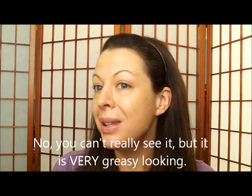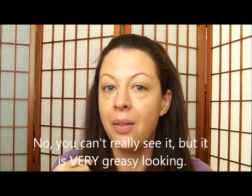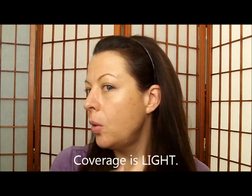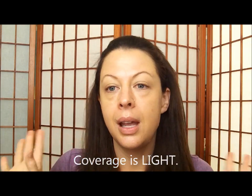So this is how it looks. As you can probably see, it is extremely shiny. Very much look like I have really oily skin, which I don't appreciate that look. It's not a good look to me. So you can also see all of my spots and dots and old acne and dark circles, everything, just it's not very covering.